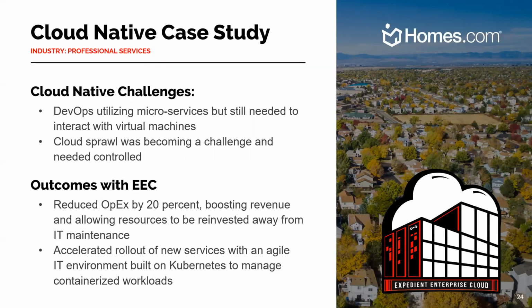Long story short, the same enterprise cloud that I just told you about, that sits in the middle between where you're going in the future and where you're at today, we were able to utilize to help them simplify their world and reduce significant OpEx, about 20% over a 3-year TCO, and that allows them to spend that money somewhere else. They're a growing company.